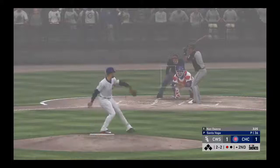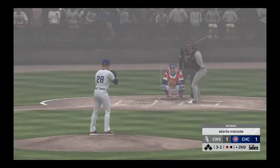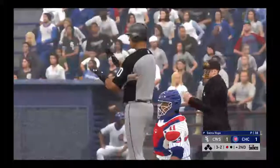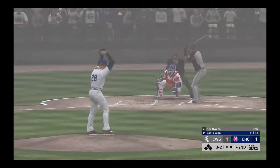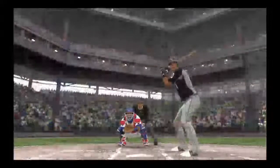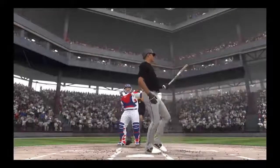Here now the 2-2. Count this ball, 3-2. Now a swing and a miss. He struck him out, and it's 2 up, 2 down to start the second. Man, I love watching a pitcher that just rears back and blows smoke by a guy at the letters. That's the ultimate challenge pitch, and for me personally, watching hitters swing and miss, man, that's a sight of beauty.